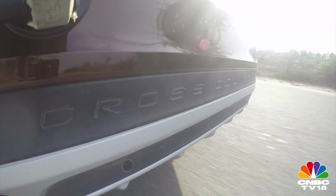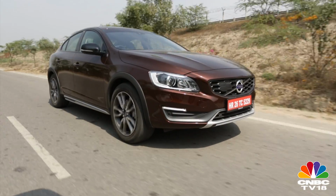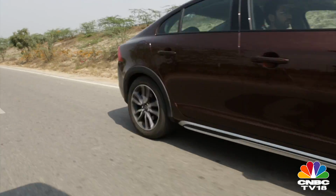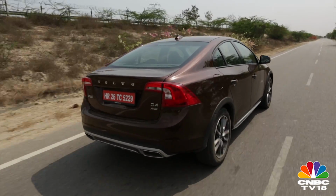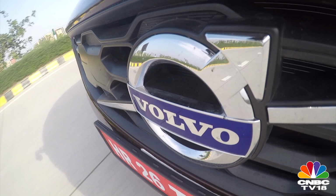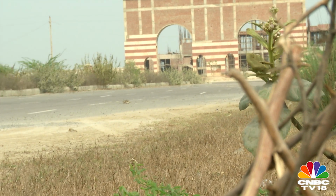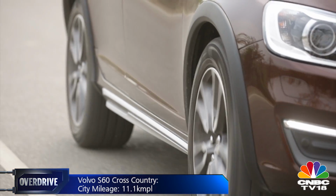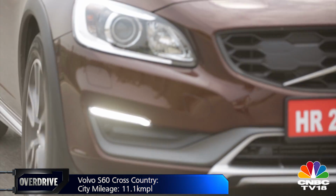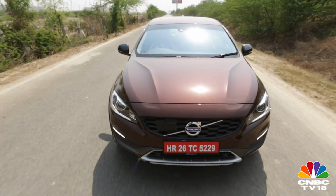Volvo says that it will finally phase out this engine in 2017 for a more efficient 4-cylinder motor from its Drive E family of engines. The only reason it hasn't been done yet is because Volvo is still configuring that engine with its all-wheel drive system. But until then, it isn't really a bad deal, is it? A city fuel efficiency figure of 11.1 kilometers per litre and a highway figure of 17.2 kilometers per litre is decent fuel efficiency in anyone's book.